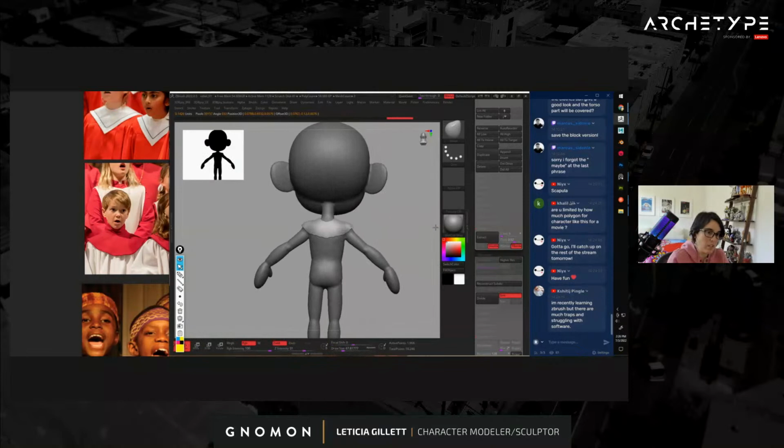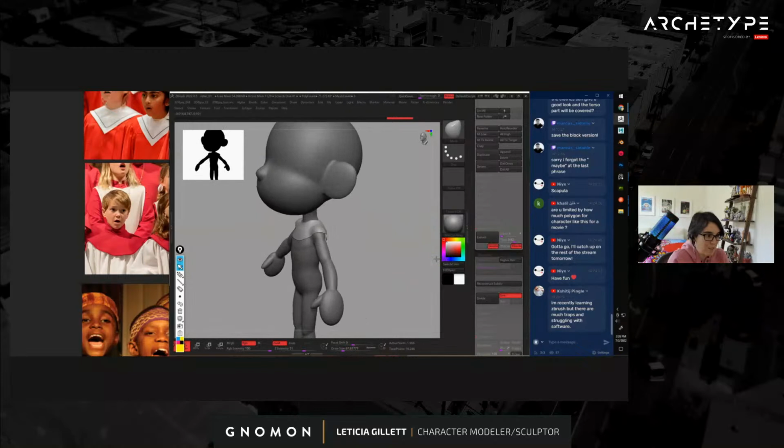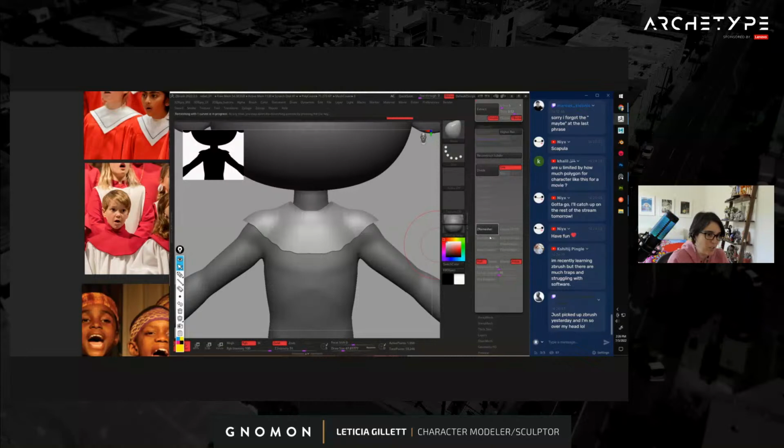Center. See, I'm recently learning ZBrush, but there are many traps and struggles with the software. Yes. It took me about 6 months to feel comfortable in ZBrush, so don't lose hope. It's going to get better, but it takes a little bit to get to the rhythm of how ZBrush works, for sure.